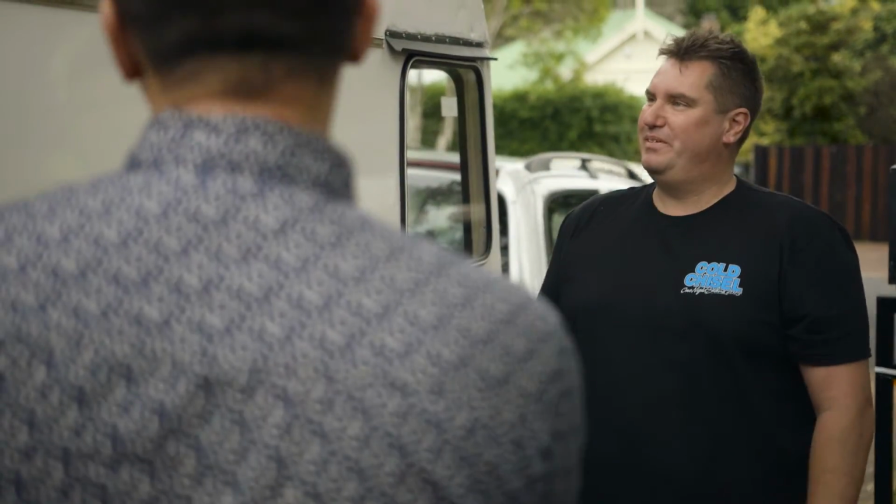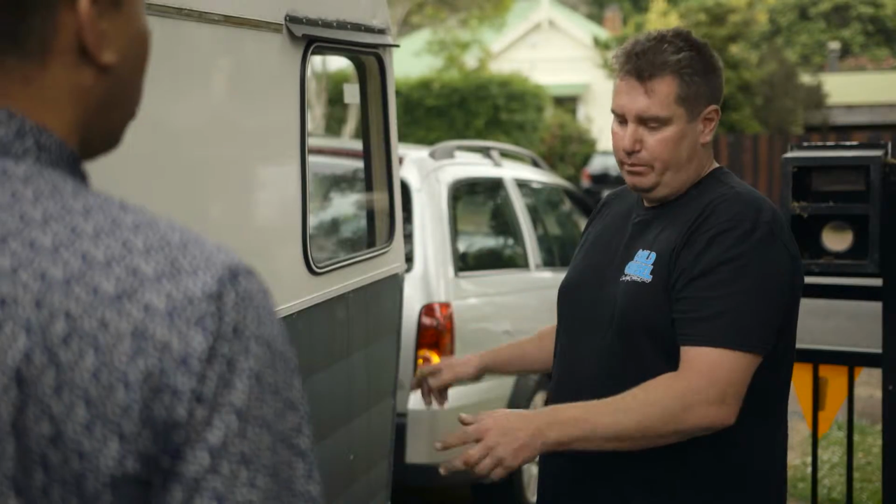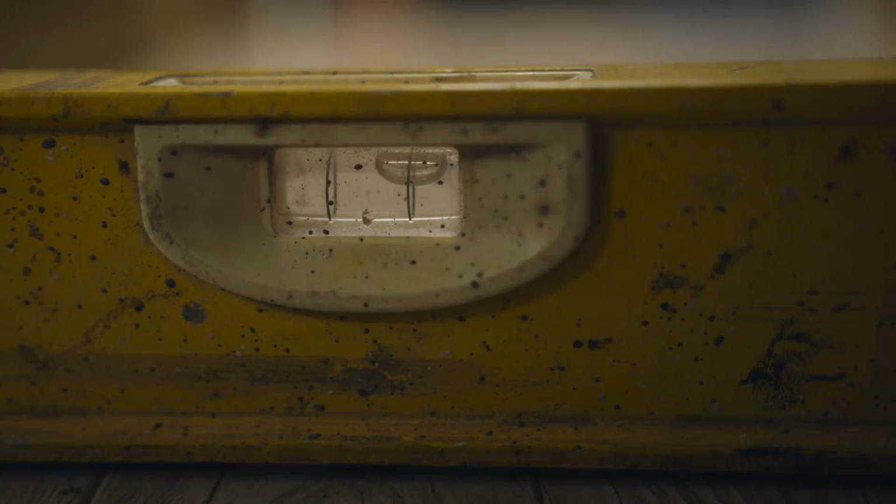Wow, welcome to our home, Jase. Awesome, mate. Thank you for bringing Kiri in. What are we gonna do now, Jase? So the main thing is you wanna chock the wheels. Chock the wheels? Yep, so some caravans have brakes, but often small ones don't, so we chock the wheels so it won't roll away, then we'll take it off the car and we'll level it. Oh, easy as that.